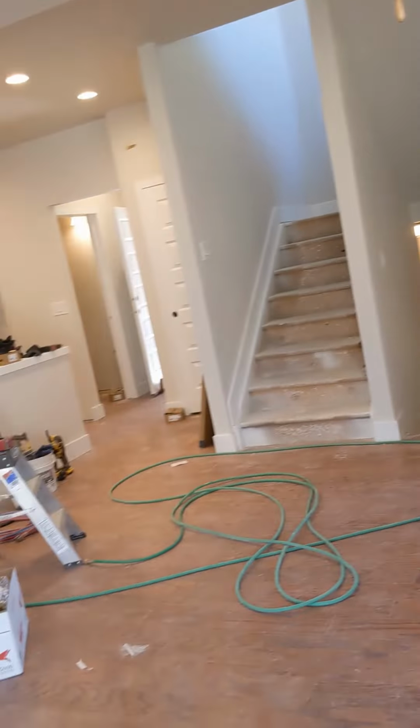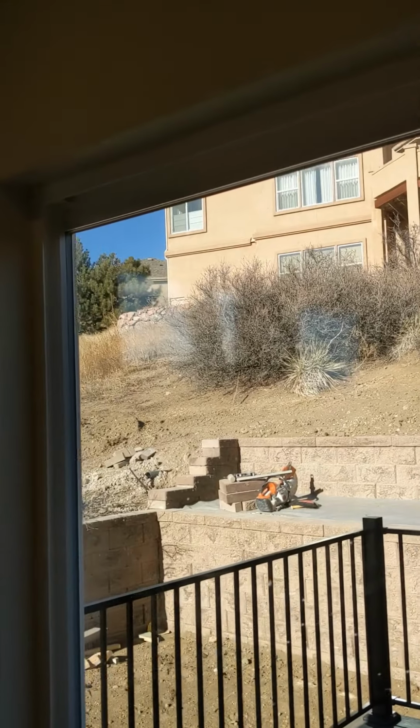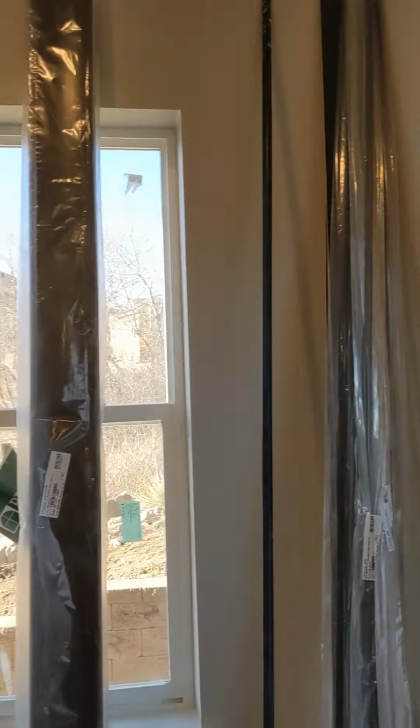Wow. Okay. And this is kind of cool because I've been here a couple of times and there have been 3 or 4 deer that just walk right along that ridge right there. That's a great spot for that.